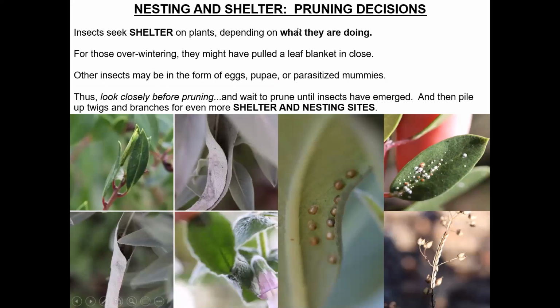And so, pruning happens. You want to prune your shrubs, sure, but remember that insects will use these as well for shelter. So you don't want to prune right away until you take a look and see what's happening. So these here in the corner are katydid eggs. And these are excellent food for lizards. And these eggs were here on this plant. This is a dead twig of Scrophularia californica, and they were eggs for about 6 months. I did not trim this, I just left it. So look closely before pruning.